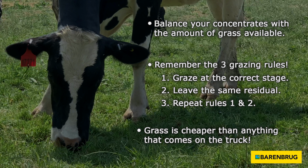The last thing is remember that grass is cheaper than anything that comes on a truck, and the more grass that you can get into the diet, the more profitable your dairy business will be.